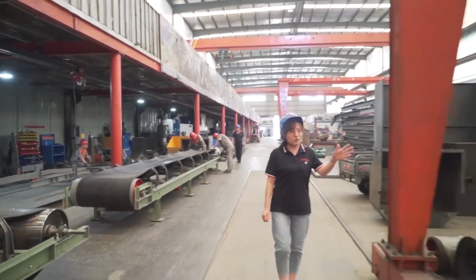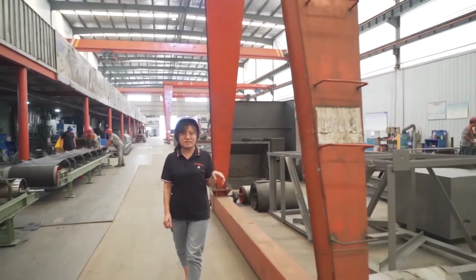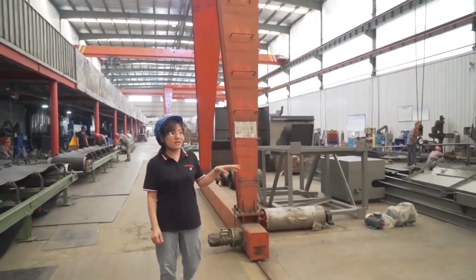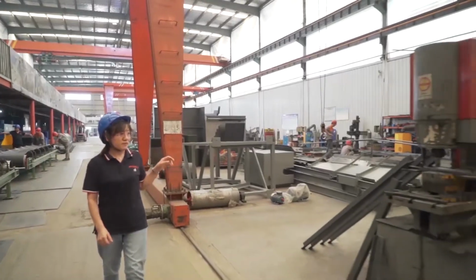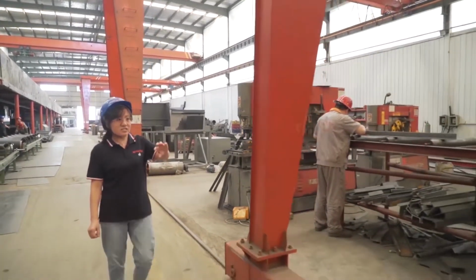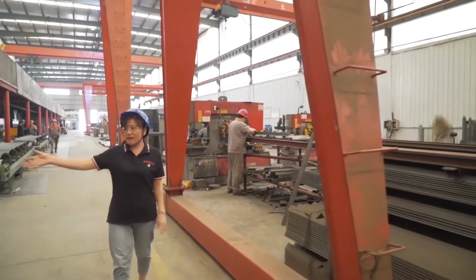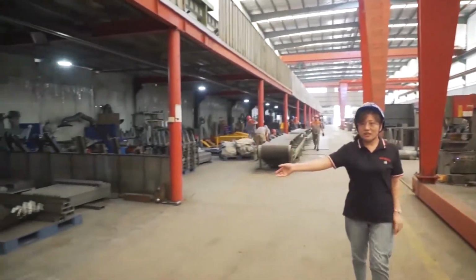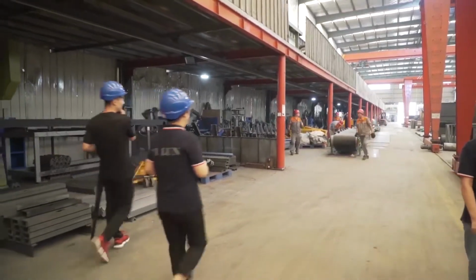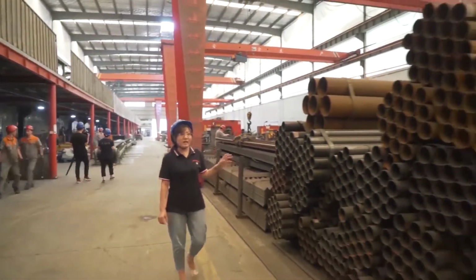Yeah, this part is also for the second part of the produced conveyors. This machine is for cutting the conveyor frame. This is the bracket conveyor storage. This part is the bracket storage. Yeah, this is the roller pipe storage area.